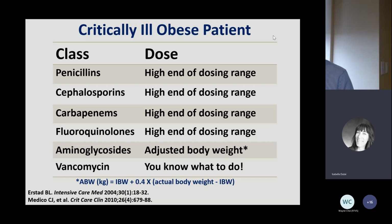For cephalosporins, for cefepime, if it says 1 or 2 grams, I'm choosing 2 grams. Carbapenems are the same, and fluoroquinolones are the same. Aminoglycosides we're not going to get into today. There's very nuanced dosing for that. If you have a pharmacist, they can help you with that. And vancomycin we've talked about extensively already, so we're not going to get back into that today. But in general, the theme here is choose the higher end of the dosing scale if they're critically ill and or obese.